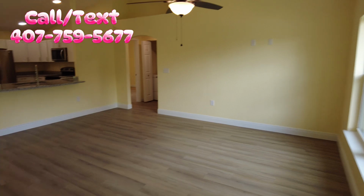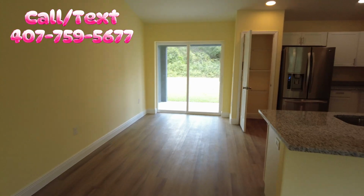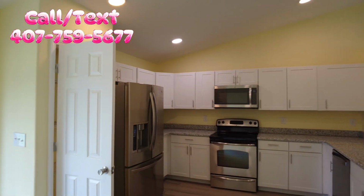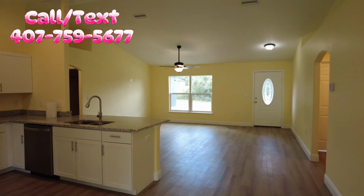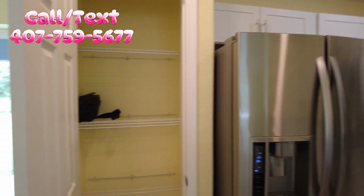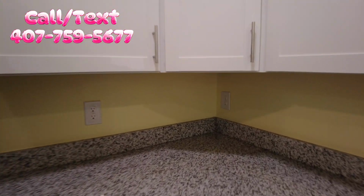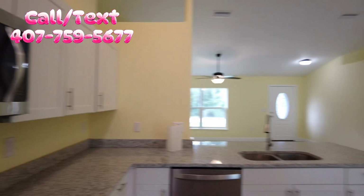Living room here, possible dining area over here, nice size kitchen, upgraded countertops, stainless steel appliances. Not bad for your first home or an investment property to have a beautiful home like this under $300,000. We have the pantry here. Okay space there with the pantry. Just gotta add your own little backsplash there.